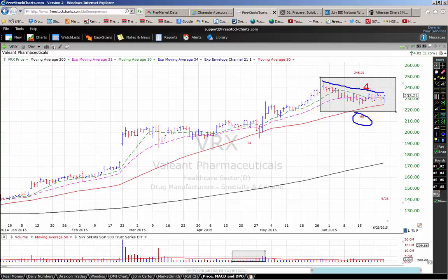We can draw in a trend line right here that we may want to be able to break. We have a pivot point of 246.01, and yesterday we had a pocket pivot. I like Valeant coming off of its 50-day moving average here. The stock found support right here at its 50 and seems to want to go higher.